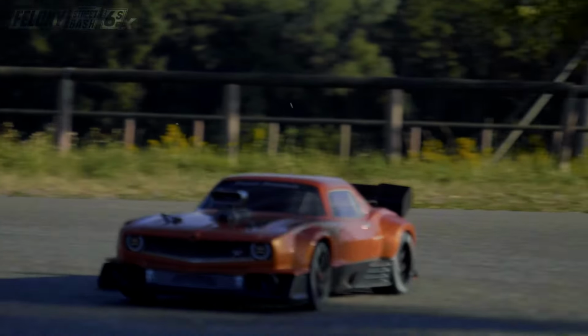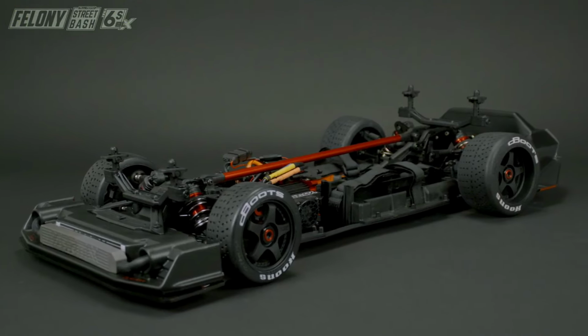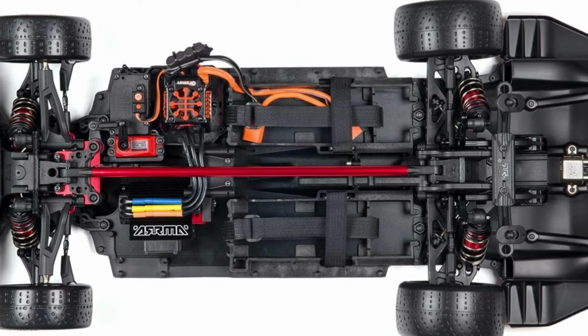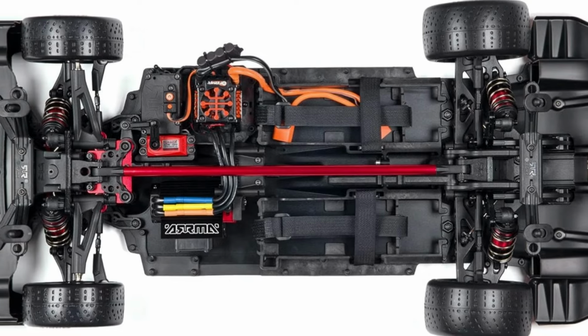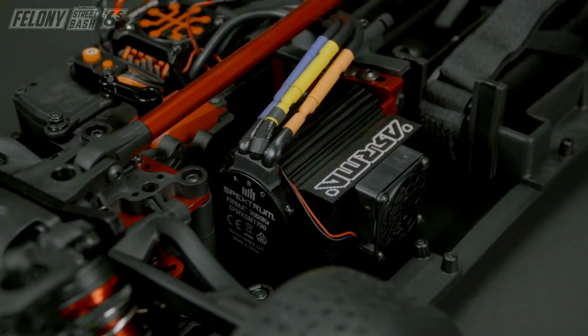SR6110AT receiver with AVC, active vehicle control, provides precise control and stability, even at high speeds. The ARRMA Felony 6S BLX comes fully assembled and ready to run. Just add your choice of batteries and charger, and you're all set for an unbeatable RC experience.